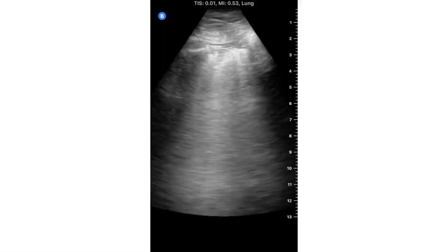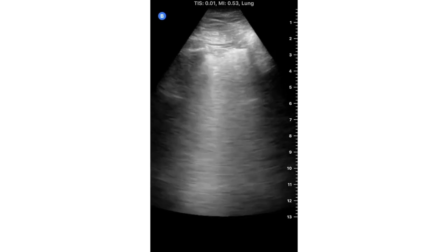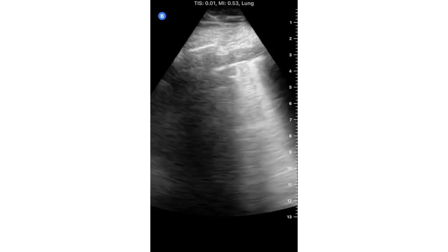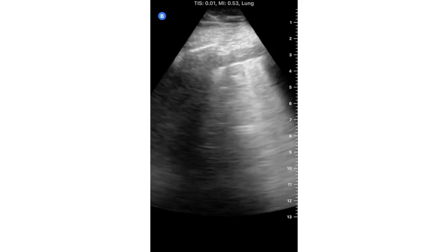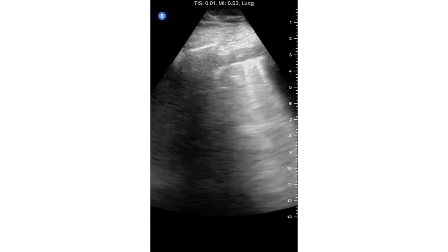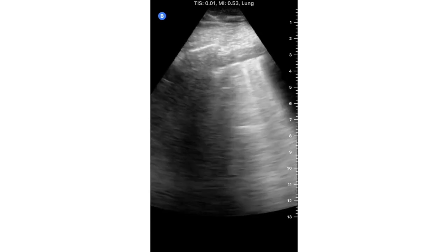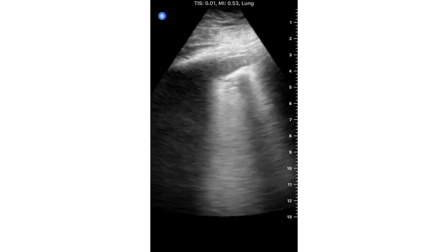I scanned him there and you can see that he has got extensive changes. He's got a subpleural consolidation, he's got extensive B-lines with confluent ones as well, and that progresses. And you can see there's probably a bit of pleural fluid, which is more marked here. So he's got some fluid as well and lots of B-lines. This gentleman went on to have CPAP and he's still on CPAP at the moment, and he helped me make that decision that things were getting worse, let's try CPAP.